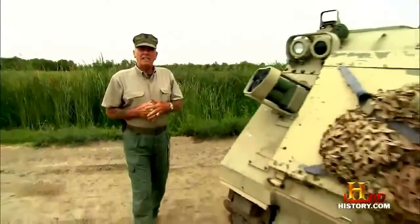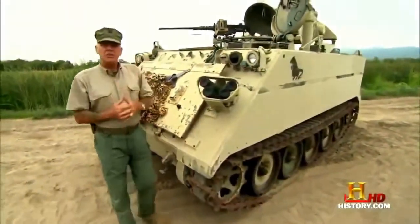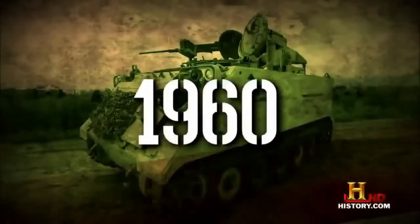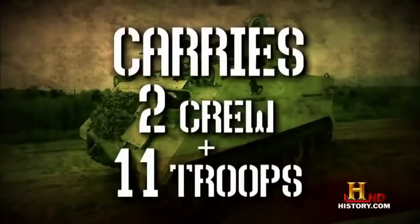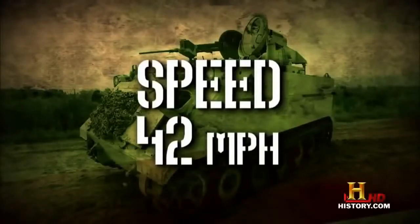One of the most successful armored vehicles of all time. The M113, a fully enclosed, fully tracked armored vehicle fielded just in time for the Vietnam War. 1960, the M113 carries 2 crew and 11 troops. Speed, 42 miles per hour.